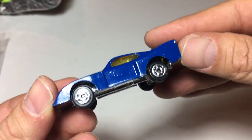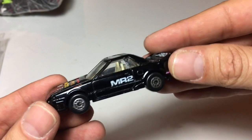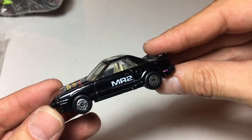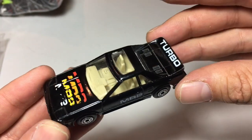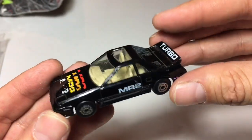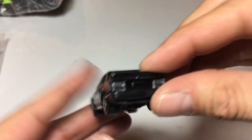And imagine my disappointment getting this. Looks like another one for the cars that make me go, hmm. Anyone know anything about this? This is an MR2, and there's nothing really on the bottom, but it is so typical of a Matchbox model. And I first saw it, I thought it was a Matchbox, but it's not. Or is it? I don't know. It sure looks like it. Well, scrapes on the front, but other than that, it's not bad.